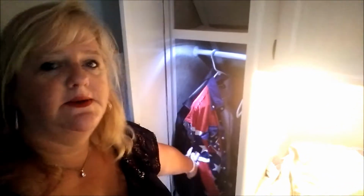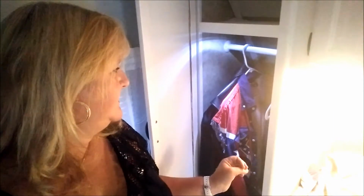And then Big Daddy has his closet here too. Now he has a lot of work clothes and heavy jackets, so we're gonna have to figure that out. I think that's going to be one of our hardest things, is all the big bulky clothes. Fortunately, we live in the South, so we don't use the big coats and jackets very much.